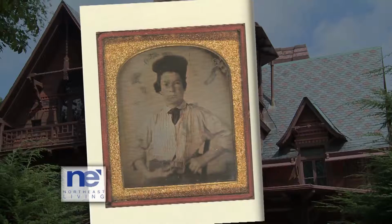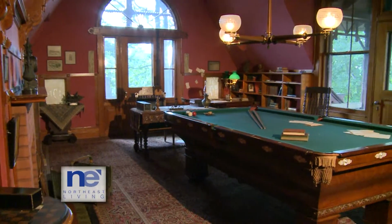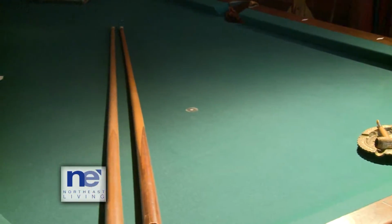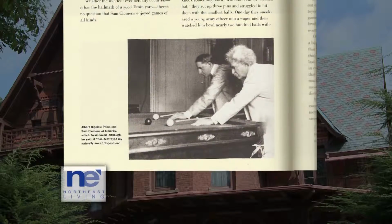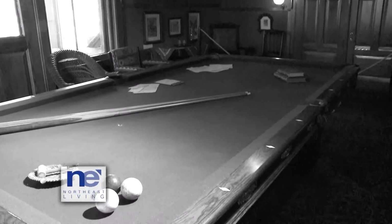And he was one of 7 children, right? He was, and his siblings were very important to him. Tell me a little bit about this space that we're in. Well, we're on the 3rd floor of the Mark Twain house in Mark Twain's billiard room. It was fashionable in those days for a gentleman to have a billiard room in a large house of this type. He was always playing billiards with his friends. It was sort of the center of their social life. There'd be a whole bunch of gentlemen up here around the table shooting cues.